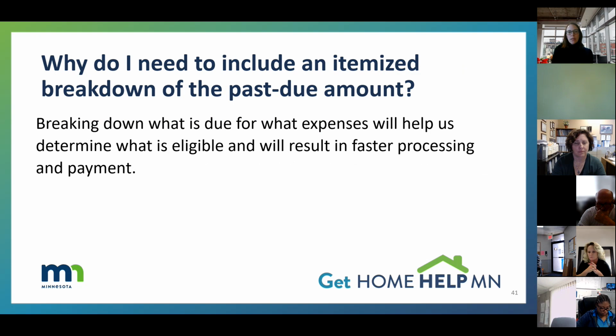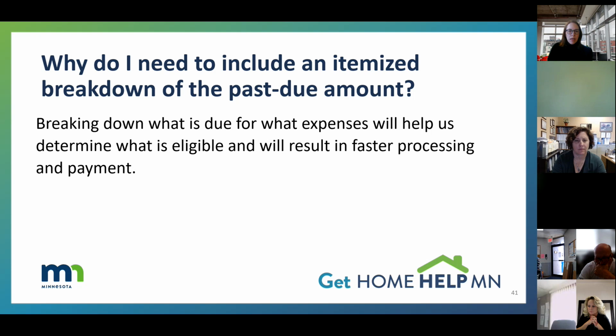Next question, why do I need to include an itemized breakdown of the past due amount? Breaking down what is due for what expenses will help us determine what is eligible and will result in faster processing and payment. So in addition to filling out the summary form we send you, if you can include the itemized statement, maybe with some notes about what the fees are for or what the fees include, all that information will be super helpful and help reduce the back and forth with questions that we need to ask you.